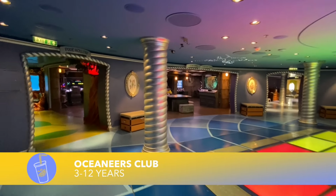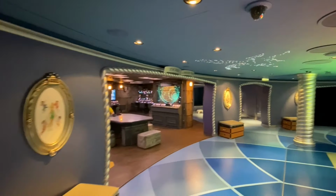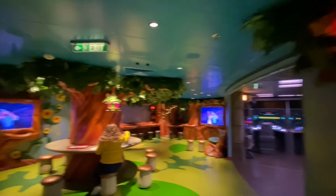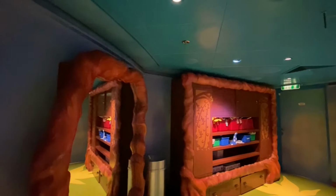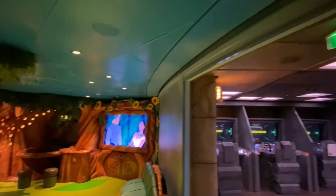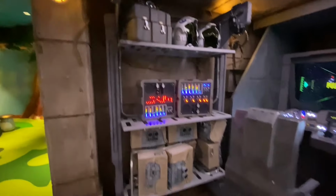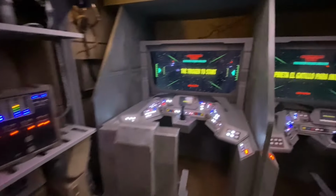For kids 3 to 12, the Oceaneers Club and Oceaneers Lab offer fun activities. The Oceaneers Club is divided into themed play spaces, including Andy's Room, the Star Wars Command Post, Marvel Superhero Academy, and the Pixie Hollow, the whimsical world of Tinkerbell. One of the first things you may notice is that the ceilings are lower than normal. Disney does this on purpose so that kids feel bigger. Throughout the space, everything appears to be wheelchair accessible.